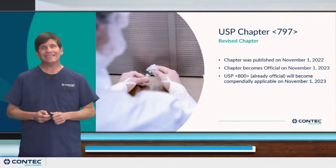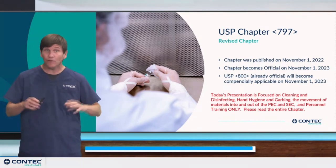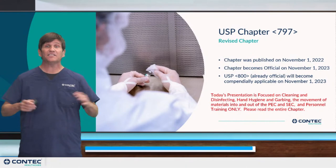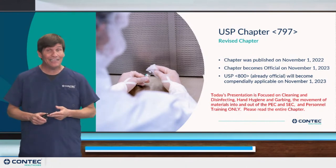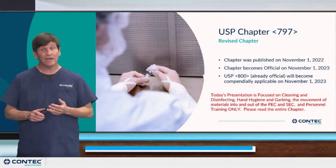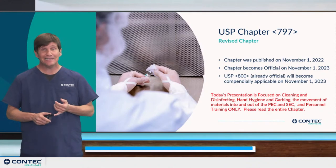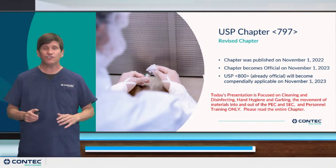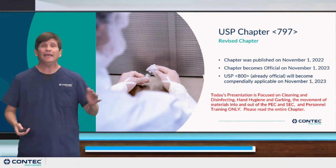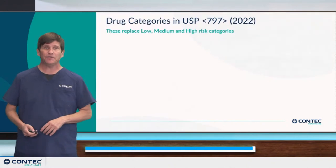I want to point out that today's presentation really is focused on those four arrows. It's a narrow focus. Today, we're only going to be talking about some of the changes when it comes to cleaning and disinfecting, hand hygiene and garbing, personnel training, and then movement of materials into the PEC and the SEC. Obviously, there's a lot of other stuff in this chapter that you're going to need to become familiar with and become compliant with. So please make sure you read the entire chapter.